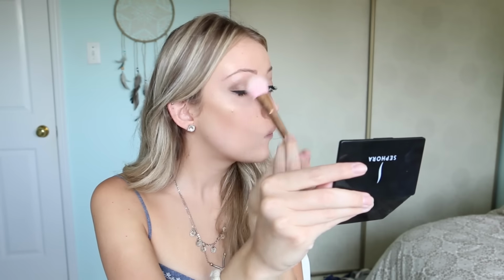Last but certainly not least, everyone's favorite part, the highlighter. I'm using the Becca / Jaclyn Hill Champagne Pop pressed highlighter. This is a sheer pink lip gloss from MAC in the shade Paper Lantern.